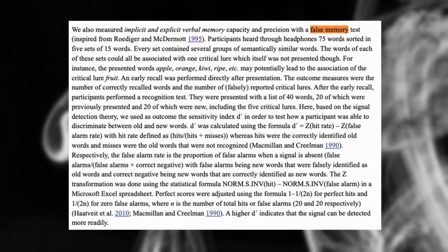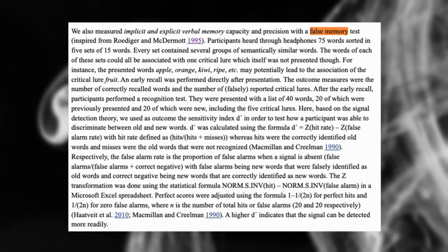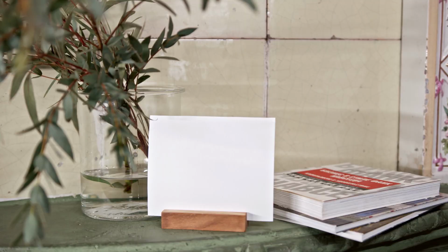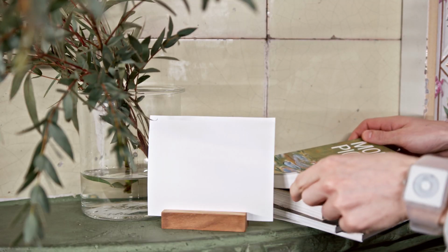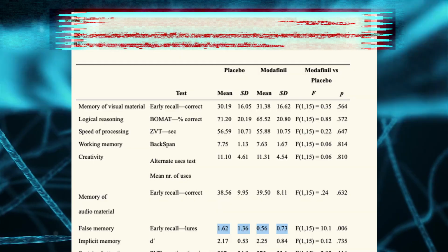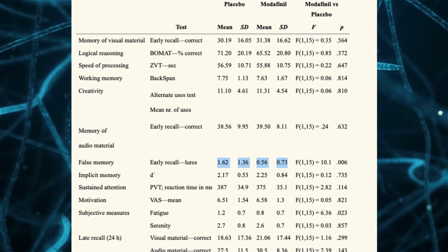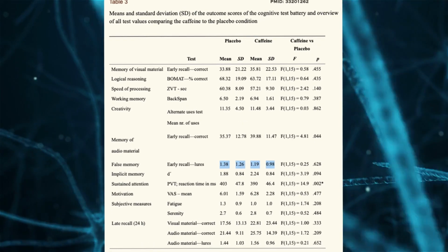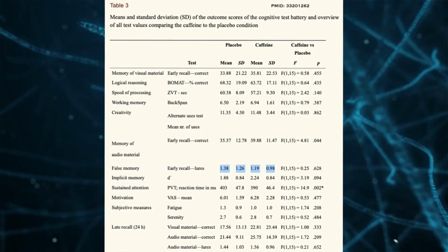Number 2. False memory test and implicit and explicit memory capacity, developed together by scientists Roediger, McDermott, Macmillan and Kermal. These cognitive tests are much more complicated in terms of organization of the test. At the same time, they are much more interesting and test not only memory, but thinking in general. In this study, modafinil reduced false memory 3 times. If you think I'm kidding, no, I'm not kidding. Because, for example, when trying caffeine or methylphenidate, other nootropics, the improvements weren't that good.